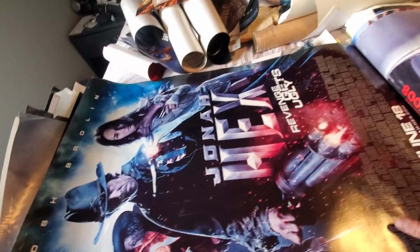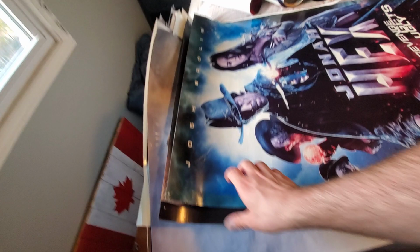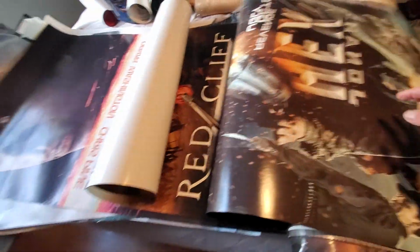I'm realizing as I'm going through this, I'm saying all these movies were awful. I think it's because a lot of the good movie posters were taken away by the managers or something, for the good movies. We have Red Cliff, which I've never actually seen, but I'm sure it's a fairly collectible one. Mine's in pretty good shape, actually.